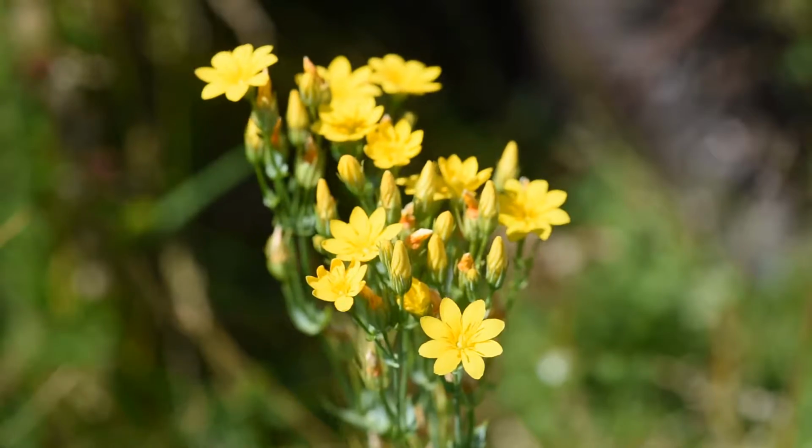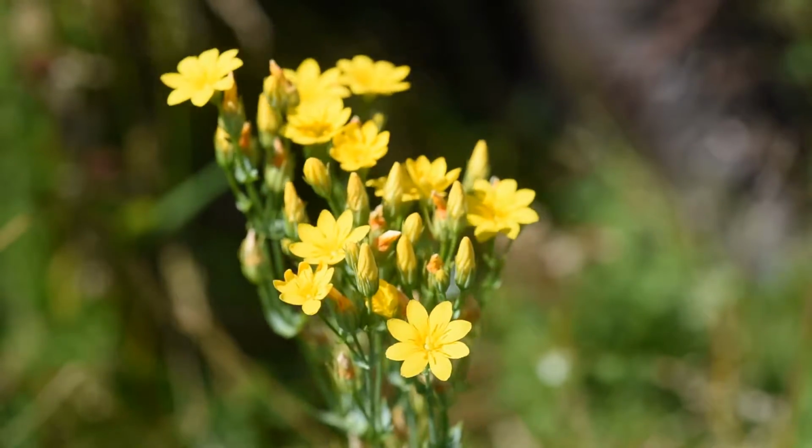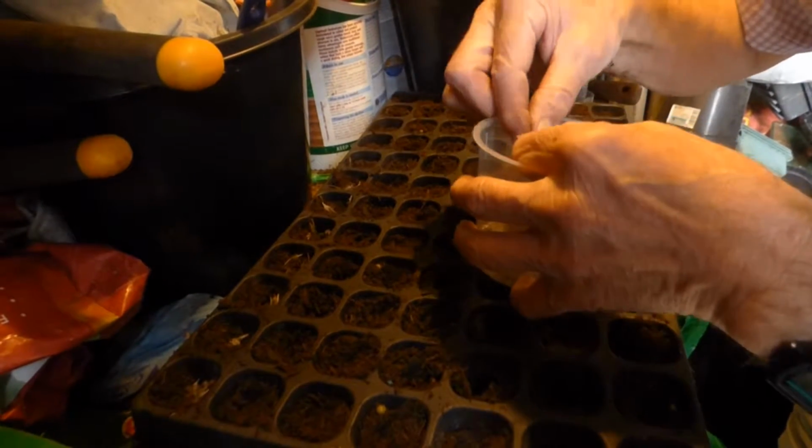Anyway, learned the hard way, so eventually I got to the stage where I was growing cowslips at home, and I grew 5,000.